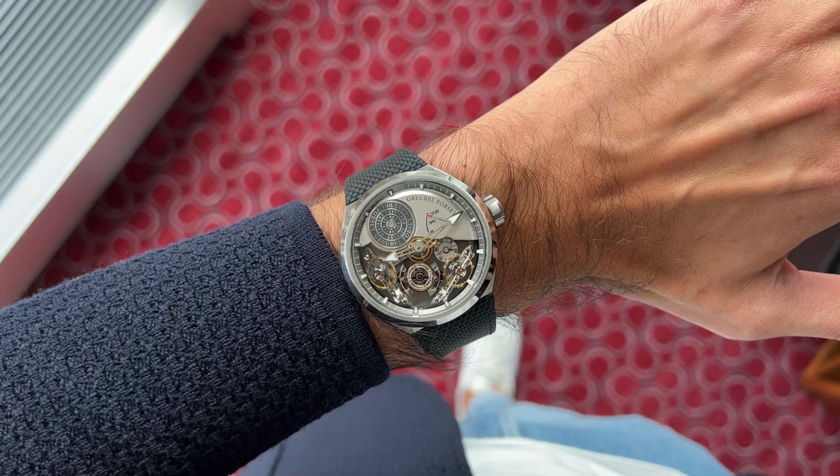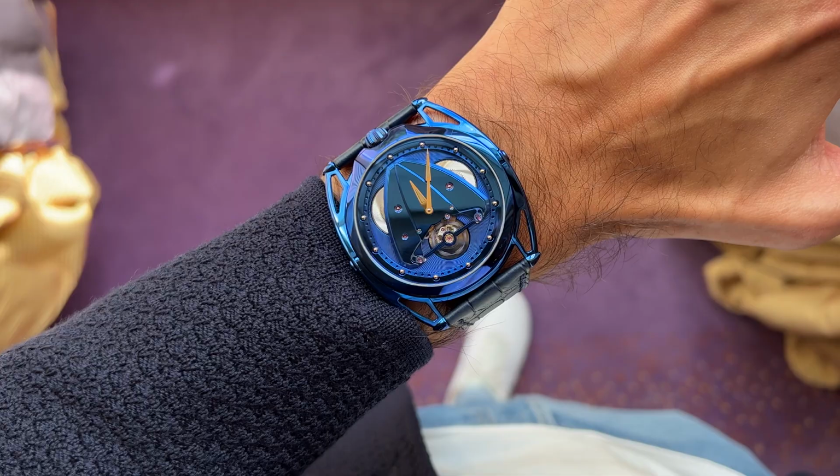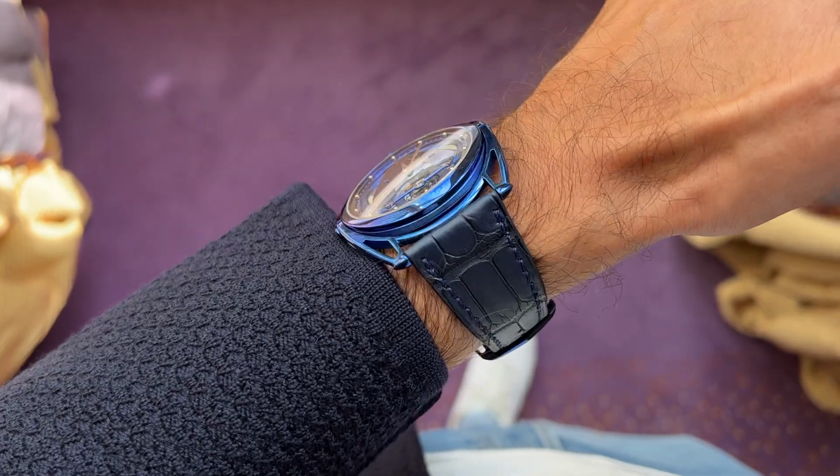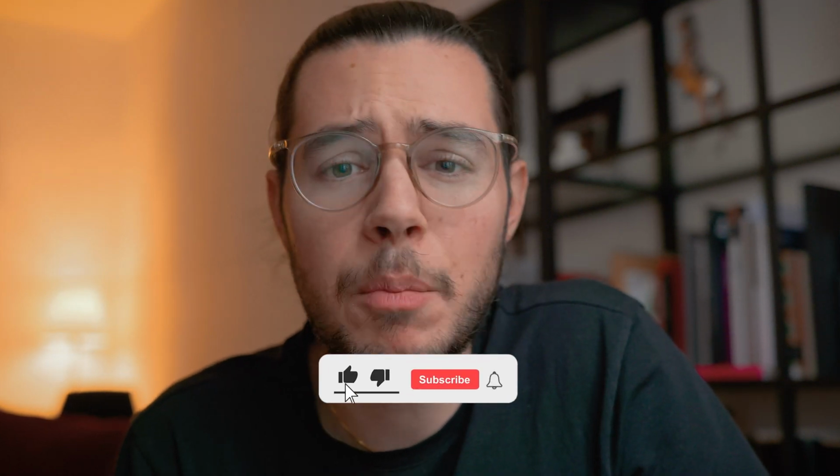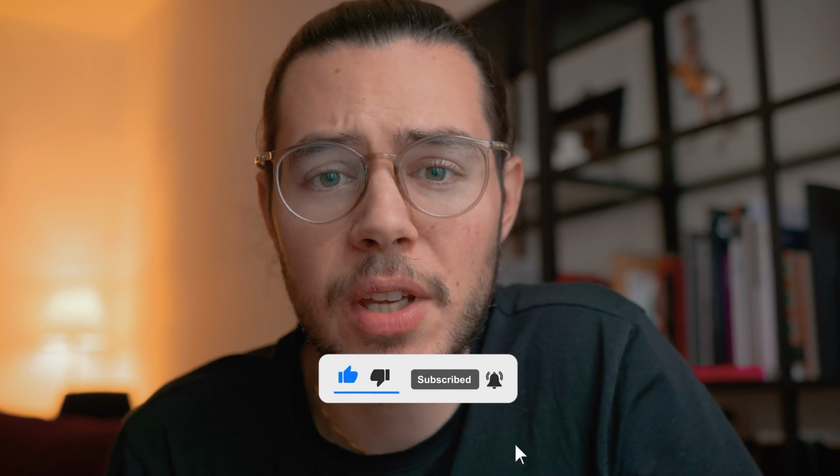Why are titanium watches so popular right now? The material titanium has been in use in the watchmaking industry for decades. But just now, in the last couple of years, watches made out of titanium have been gaining popularity among watch enthusiasts. And there are a couple of reasons why.